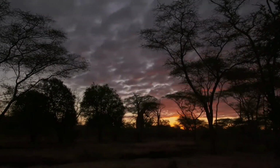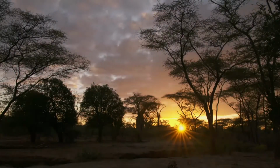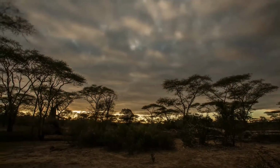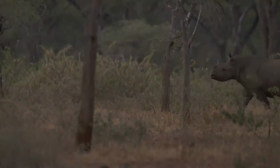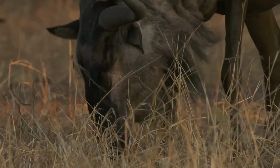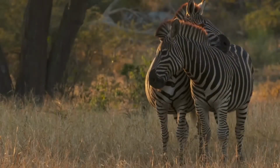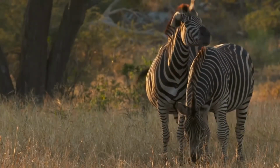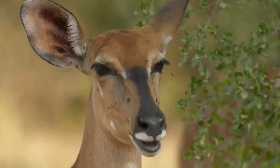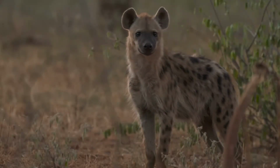It's June, the beginning of winter, the dry season in southern Zimbabwe. With little rain to sustain large trees, grasslands dominate the area. These savannas provide ample forage for large herbivores, some of the most nutritious grazing in Africa. With grazers abundant, so are the predators.